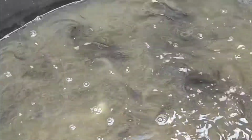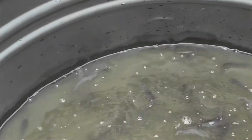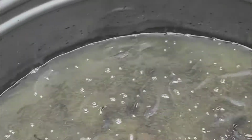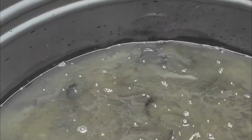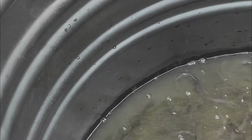I don't know if you can see there are some fatalities inside. I have about two fatalities. They used to eat each other. I watched on YouTube that they eat each other, they do this and that. I was like, wow, are you serious? These fish are going to eat each other. But I'm very, very surprised the way they act.